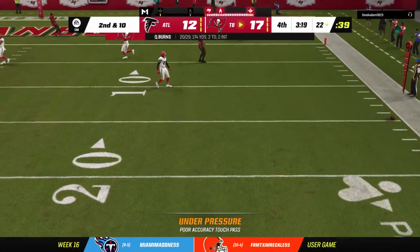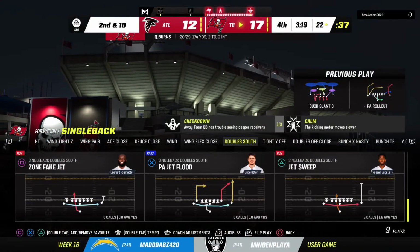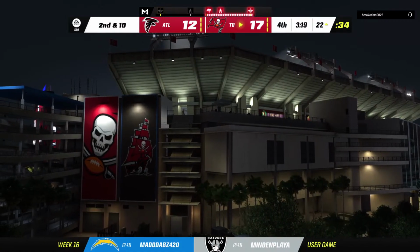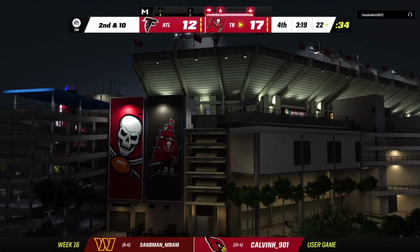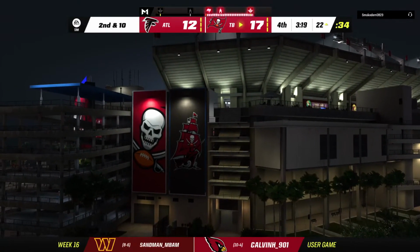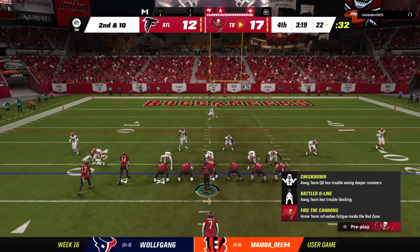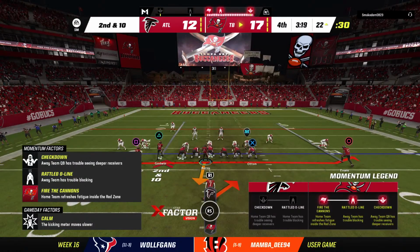Throwing on first down, but this one winds up to be incomplete. I think he could have scanned downfield forever, but there wasn't anything available. Ends up throwing an incompletion, and I think he'll take that. After the incomplete pass, here now is 2nd and 10.